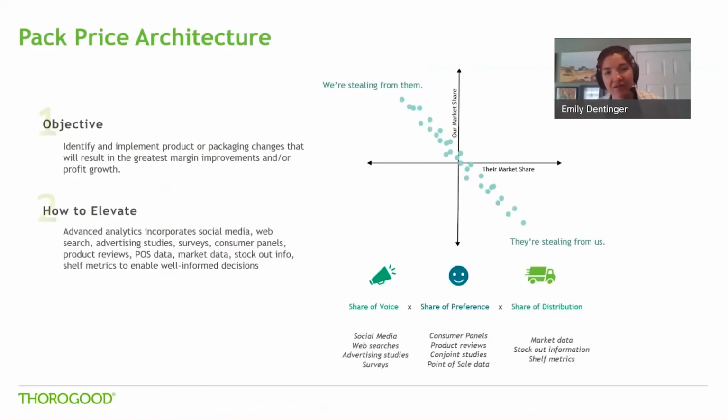So how do we elevate our pack price architecture strategy? Again, we can look to incorporate more data into our advanced analytics. Particularly, we want data that will give insight into share of voice, so social media or web search data, share of preference, so consumer panels, product reviews, etc., and share of distribution. So this would come from market data, stock out information, shelf metrics, etc.